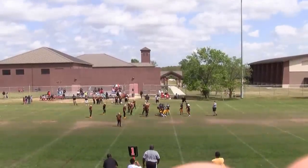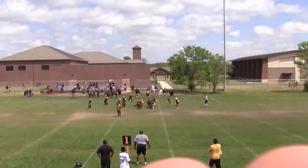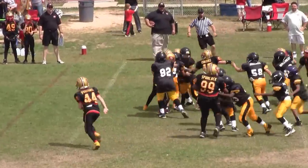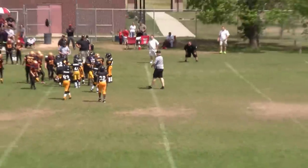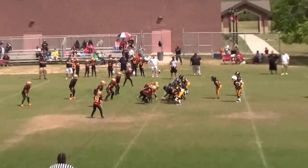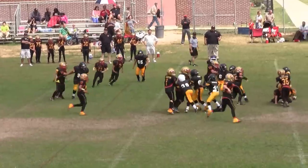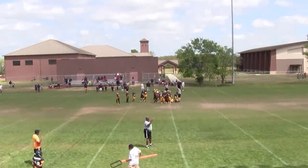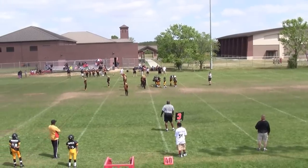First and 15 on the Cowboys 43. There was a penalty on the offense. Second down. First and 15 on the Cowboy 45. I'm sorry, that was second and 15. Now it's third down. Third and 20 on the Cowboy 39.